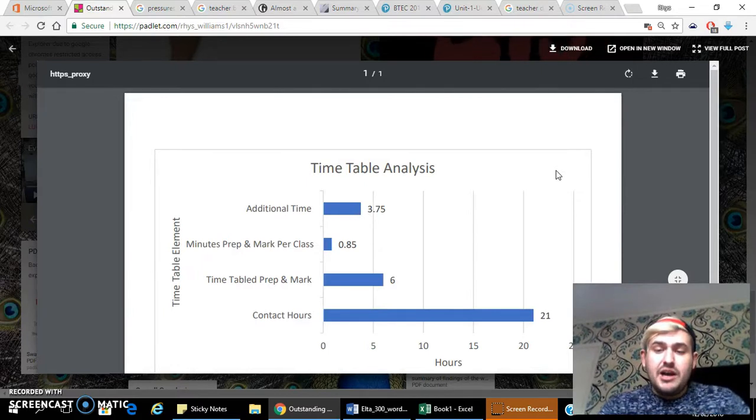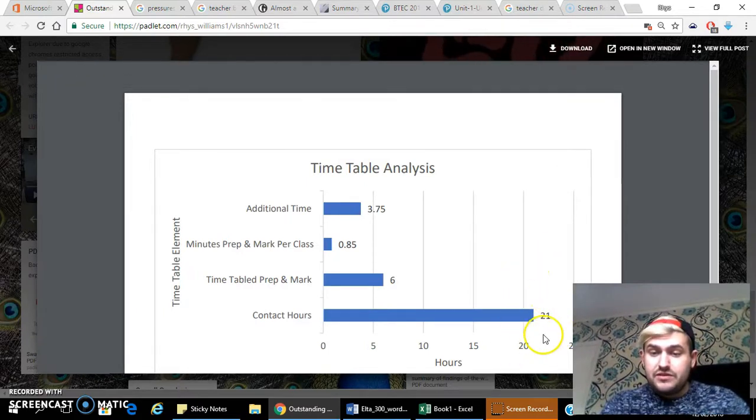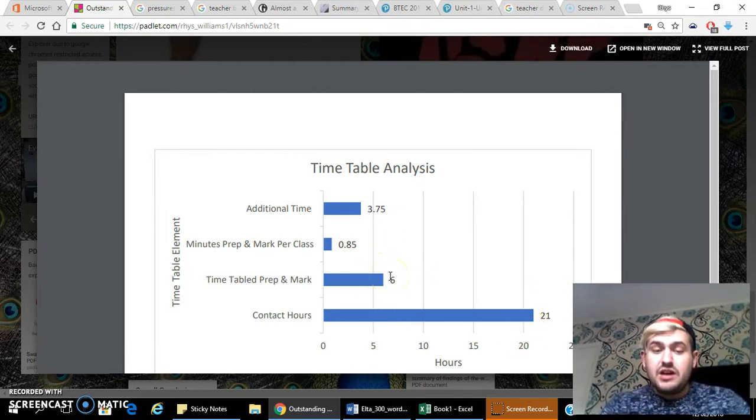So I've analysed my timetable a little bit, and you can see that over a week I've got 21 hours contact time with students. I've got 6 hours timetabled for prep and mark. That actually equals 0.85 hours a week for prep and mark per class, only counting the classes that I deem I need to prep and mark for, so not my tutorial class and not my animal practical class.